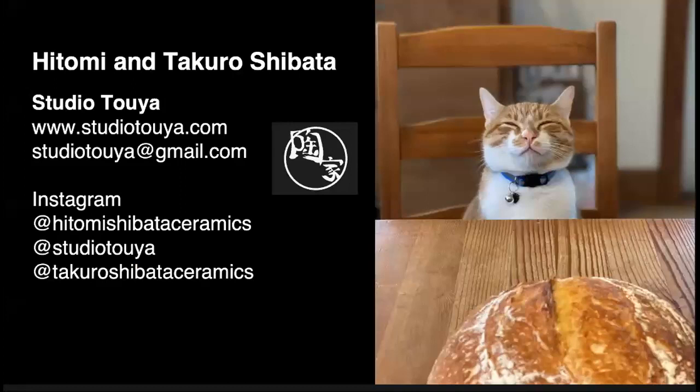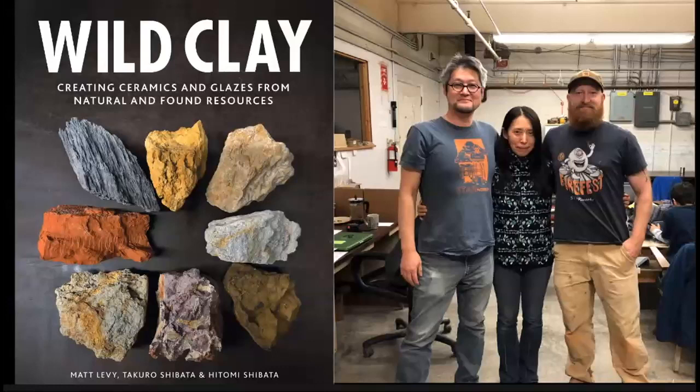Wild clay, that's a catchy name, but all clay is wild clay. We just say this because now people like to pay and buy clay. That's convenient, and people don't like digging clay or processing clay too much. So not many people pay attention to the clay around them. But maybe it might be a good chance to get back to the old way, checking the clay around you, and seeing if those materials can be another choice of materials for your work. So that's the idea.